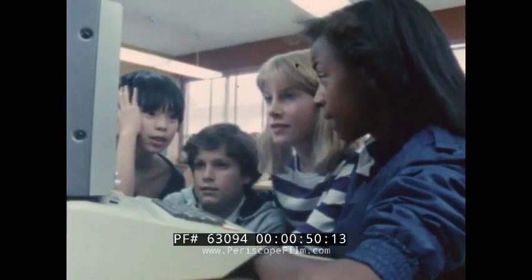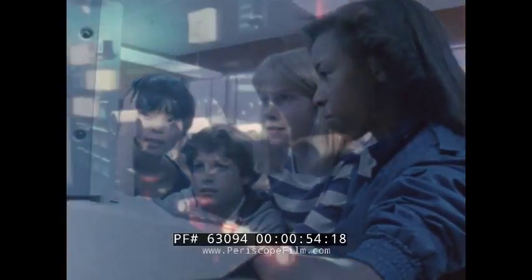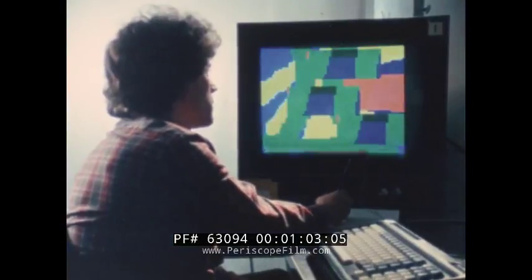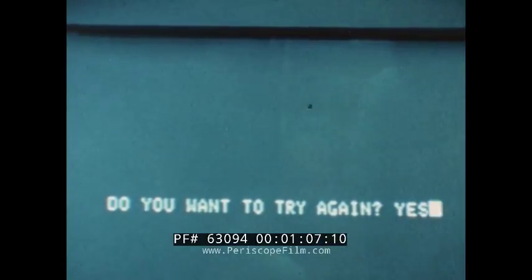Gee, did you really do this? Yeah. Computers are very much part of our lives these days. And yet, for many of us, there is still a certain mystery about the computer. How can a mere machine generate designs? Ask us questions.